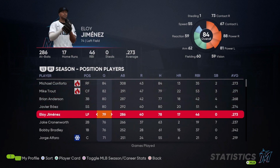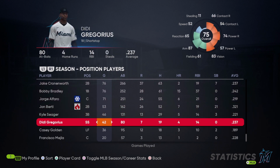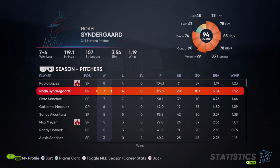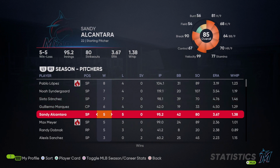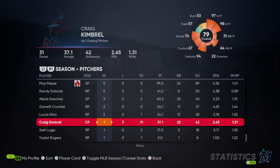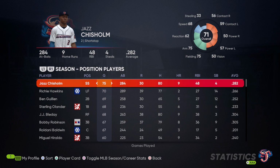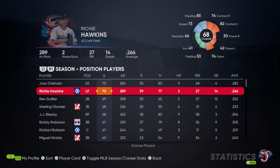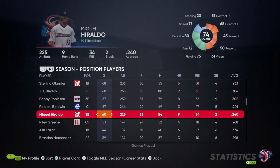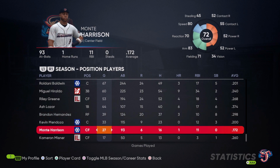So looking at stats, Conforto very underwhelming this year. Only 13 homers from him. Bobby Bradley with 15, the only other full-time starter with under like 17 homers. Max Meyer has a 2.36 ERA, so it's blowing up a little bit more. Now we have Alexis Sanchez pitching really, really well in the pen. He might be able to replace somebody who's not pitching well, or we just make a big-time trade. Who knows what's going to end up happening after this All-Star break and at the trade deadline.